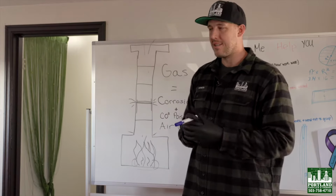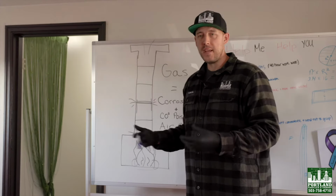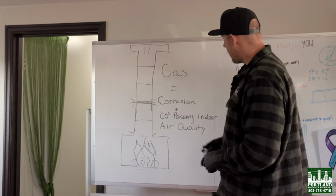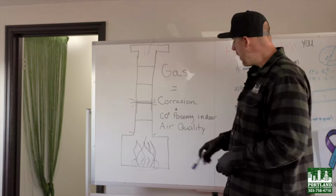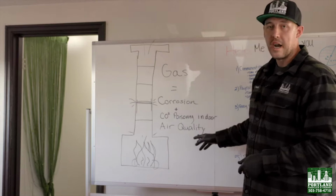Our annual service on chimneys makes sure that the chimney is going to perform through the winter as intended. It's going to take those gases up into the atmosphere, past the living space, so that your indoor air quality isn't compromised. So again, when you're burning gas, it's not creosote that you're getting, it's corrosion over the lifetime of the system, and the potential for CO poisoning and poor indoor air quality.